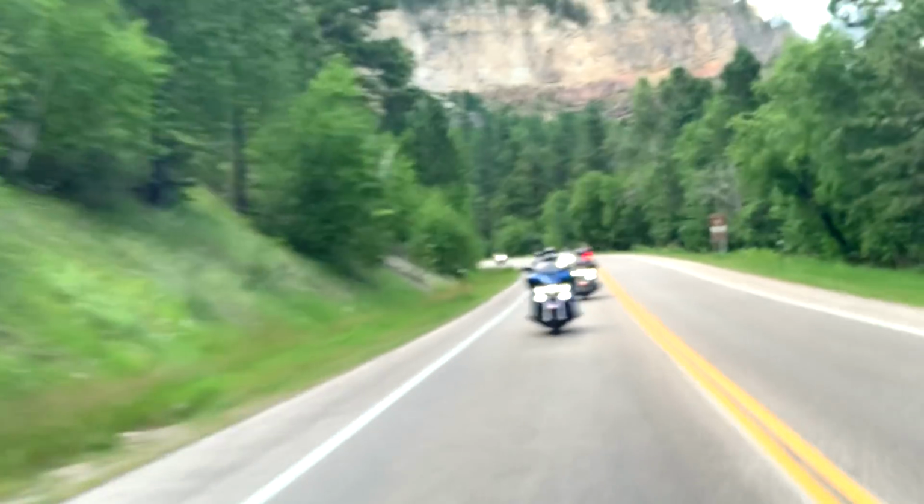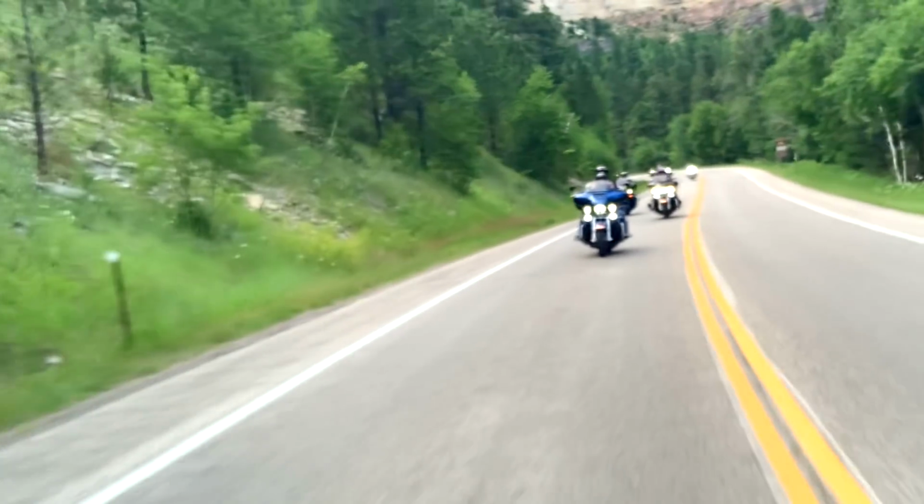It's just a beautiful road. I felt like it was the most scenic and beautiful road that we did while we were there. It was one of the nicest rides. It was real super laid back.